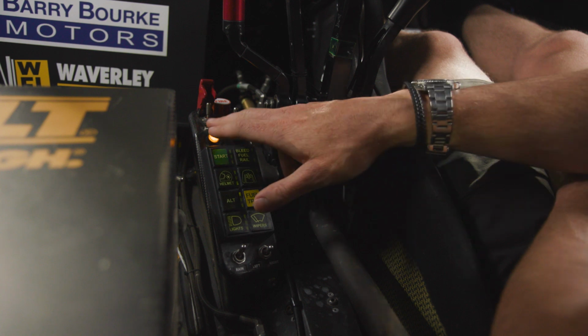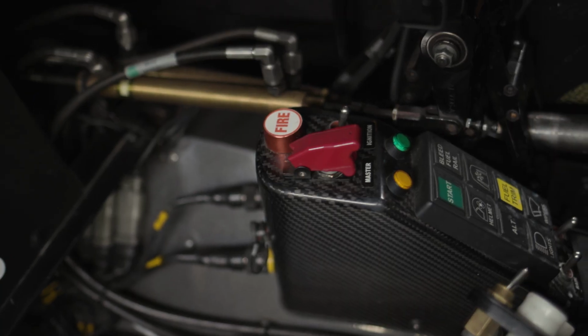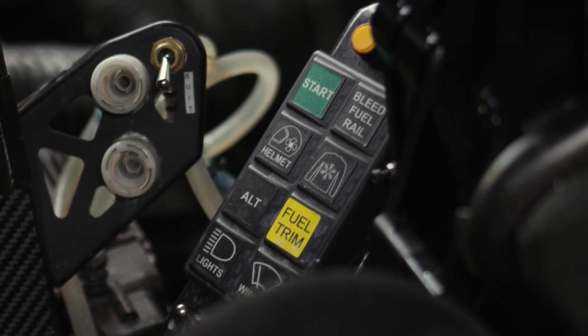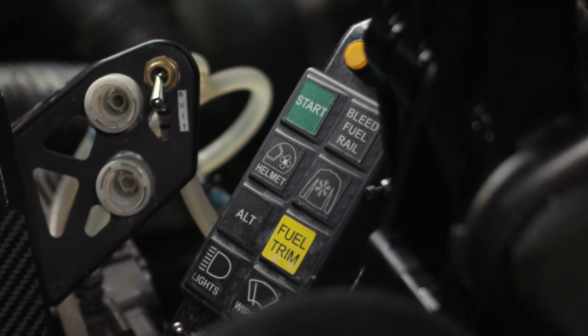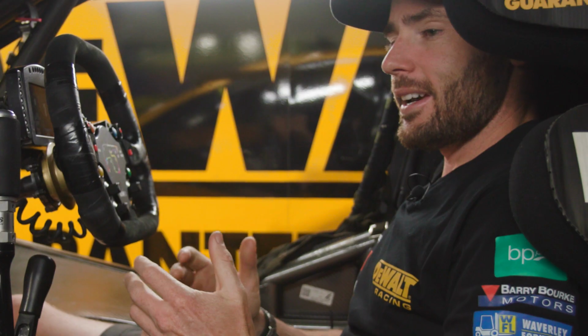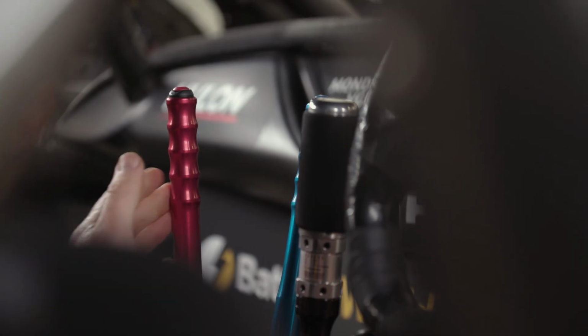Master on the top, ignition to the right of that, fire button, which is a really important one to know where that's located. I have been on fire before. Yeah, there's a couple other buttons there which are really one-time use only if anything, but helmet fan, cool suit, pretty obvious, but they're ones that I wouldn't be pressing on and off, so that's why they're down there and not on the steering wheel.